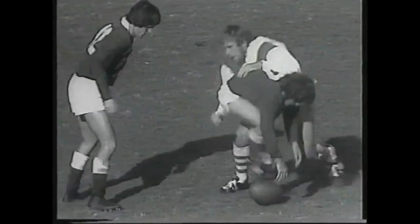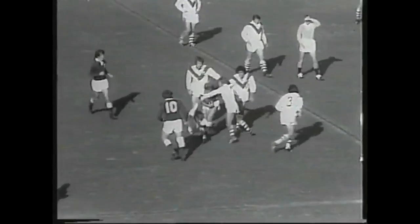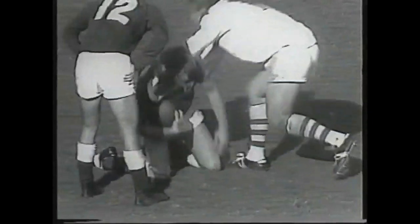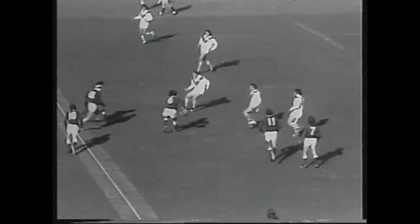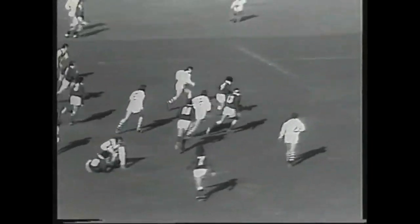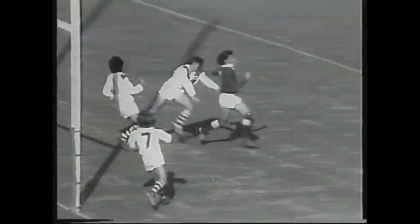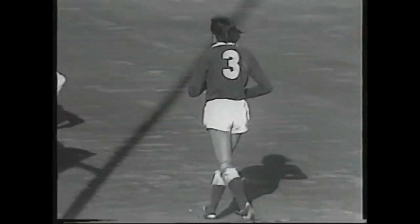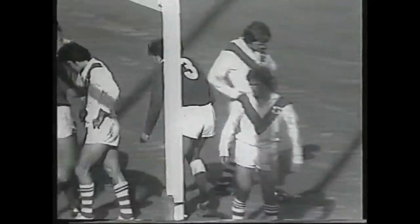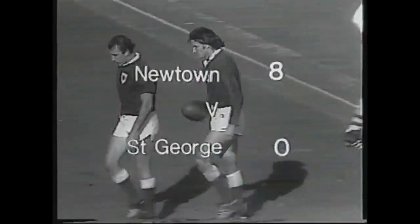Robertson again dummy half, signalling to the open side of the field. Dawson. Starkey and Smith, the tacklers, assisted by Suter. Robertson, Hansard, Wilson, Costa there. Costa around, Costa going for the line, looking for support, and it's there. And Gordon, the centre, will score. The try scored by Peter Gordon in the centres. The second try for Newtown. It takes them to a lead of 8-0 after 16 minutes of play.